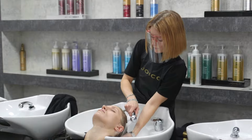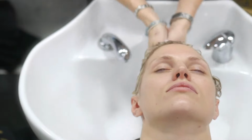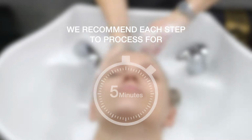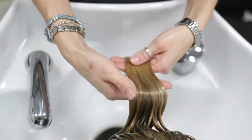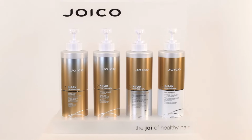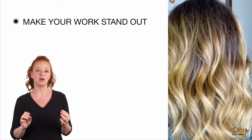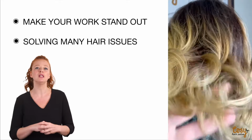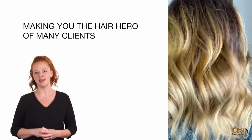The K-Pak hair repair system is a professional in-salon treatment. To make the most out of this treatment, we recommend that each step is processed for 5 minutes, even the shampoo, as it needs some time to remove the buildup from the hair. With the K-Pak hair repair system, you can really make the difference so that your work stands out and many hair issues will get solved, making you become the hair hero of many clients.